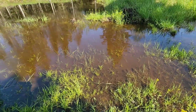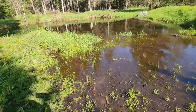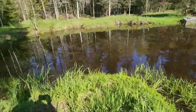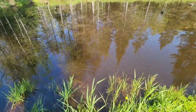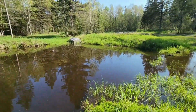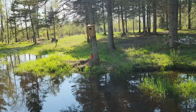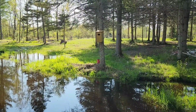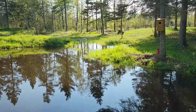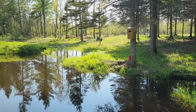Look at all them tadpoles. Got big old frogs already. I rebuilt the wood duck box this winter, but I'm afraid I got it done too late in the year for wood ducks, unless some owls use it. Maybe next year, but it ought to be perfect. Perfect spot for it.